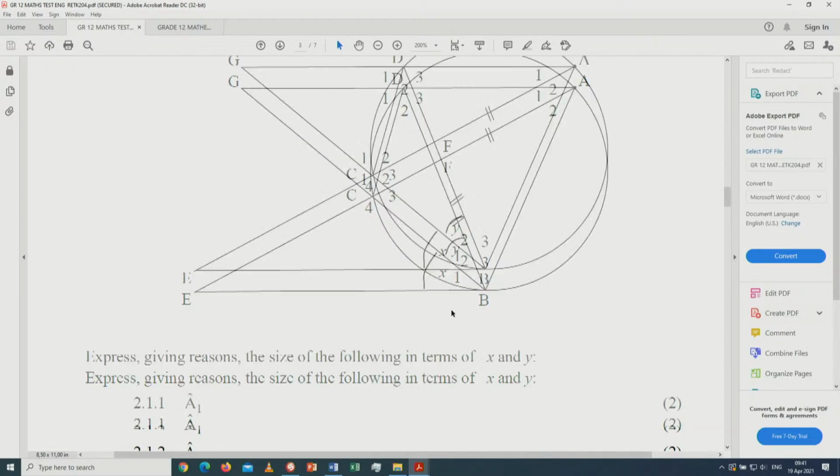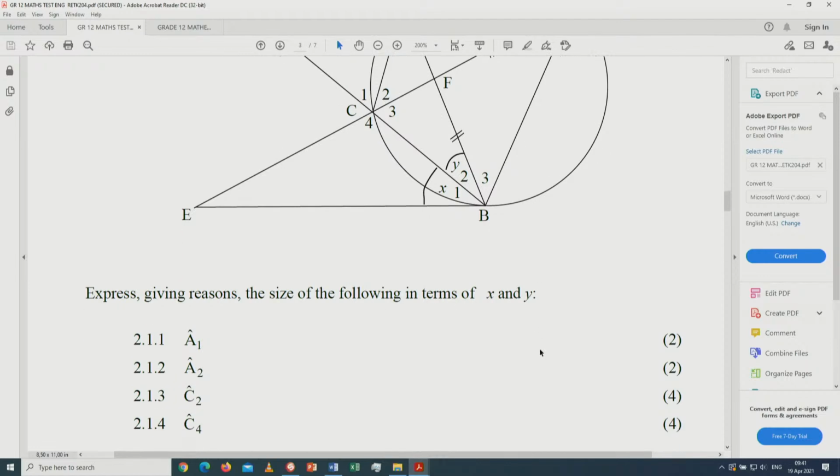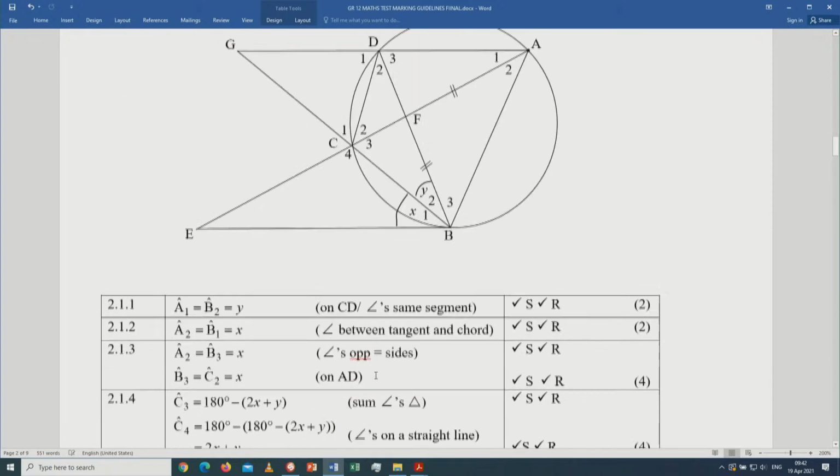The first question: express, giving reasons, the following in terms of x and y. A1, A2, C2, and C4. These are the four questions that we are going to discuss. We express them in terms of x and y. A1, A2, C2, and C4. Let's check the marking guideline, the memorandum.